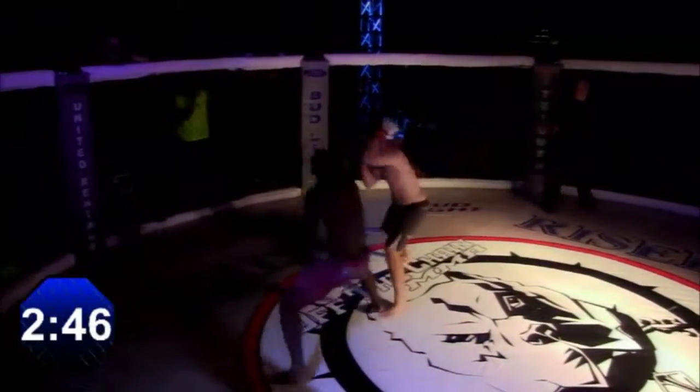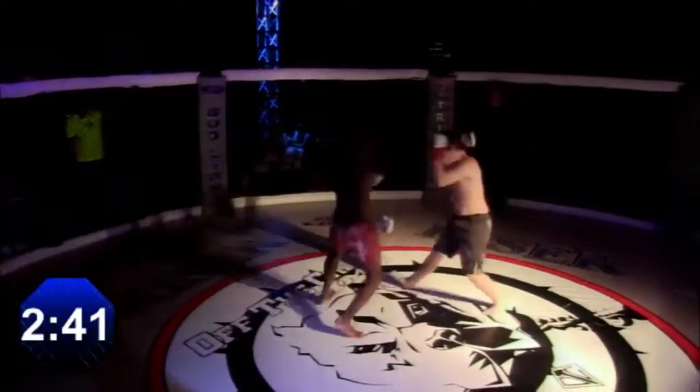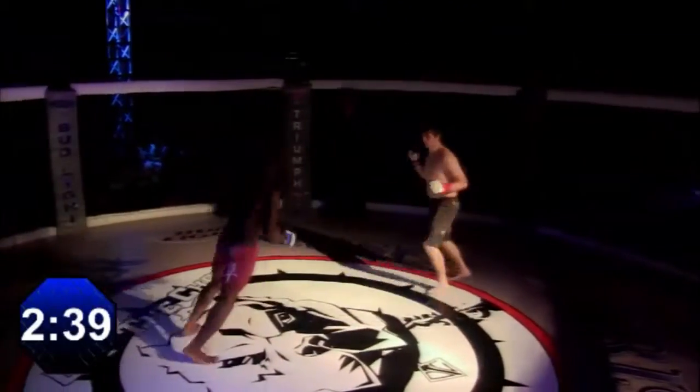Very explosive with the head kick there. Kick him again! Says he's a Thai fighter in this style, looking to show it. Some heavy kicks.